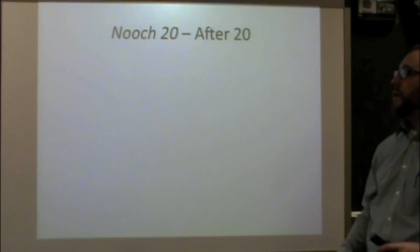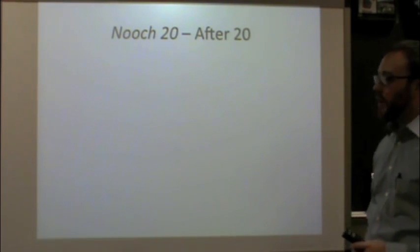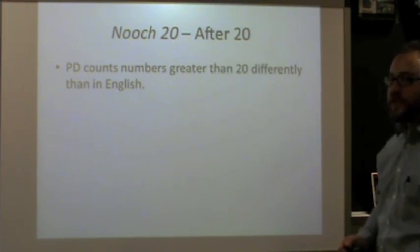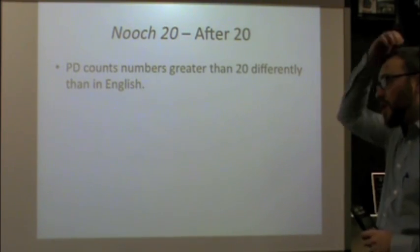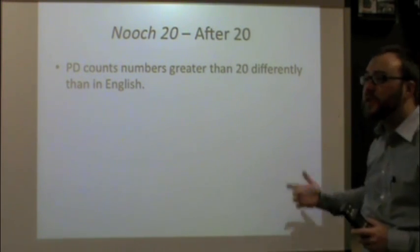Now, we got to 20, but now we got to take it one step farther, because you got to know your numbers more than 20. So, noch 20, after 20. And this is where things are quite different from English. In Pennsylvania Dutch, we count our numbers greater than 20 differently than in English.